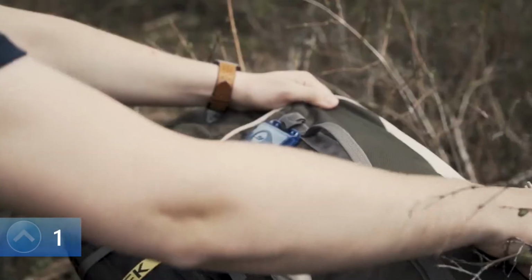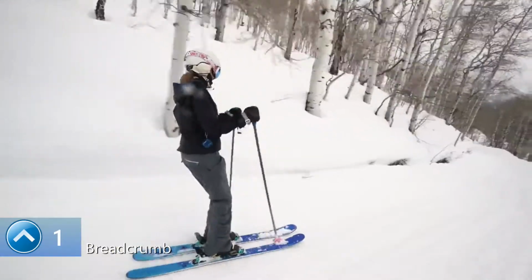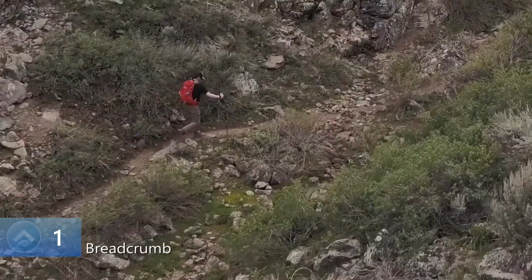When you head outdoors to disconnect from everything, remember, there are others back home worried they won't be able to connect if they have to. Meet the safety beacon from Breadcrumb. It's the only Bluetooth-enabled tracking device designed to keep you safe and found in the outdoors.